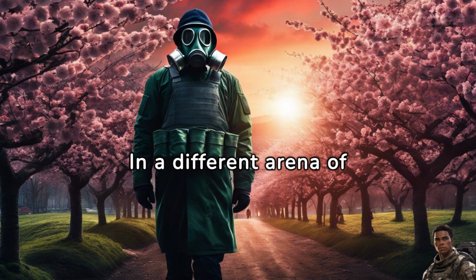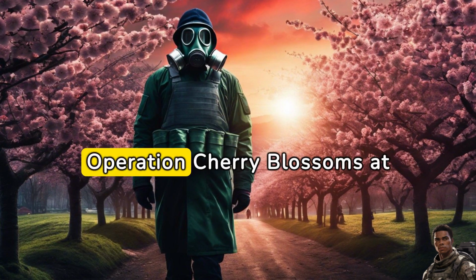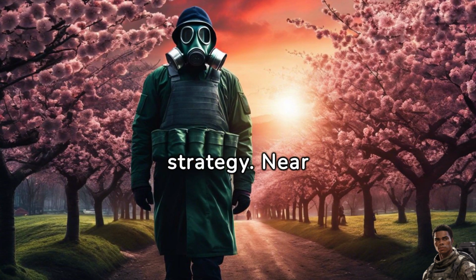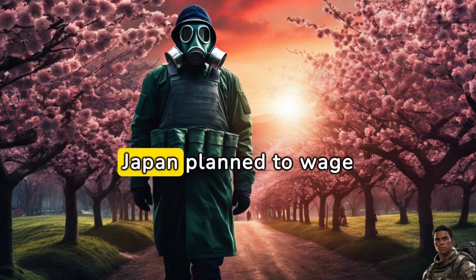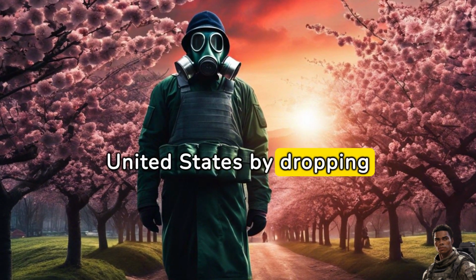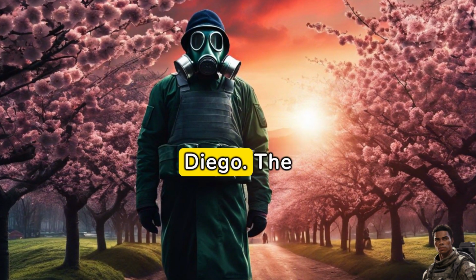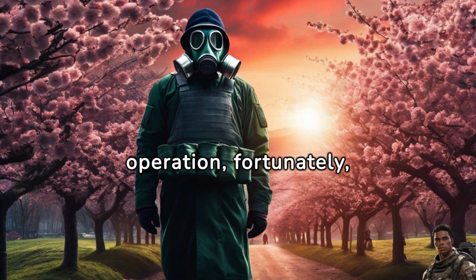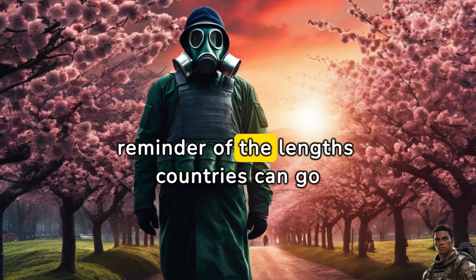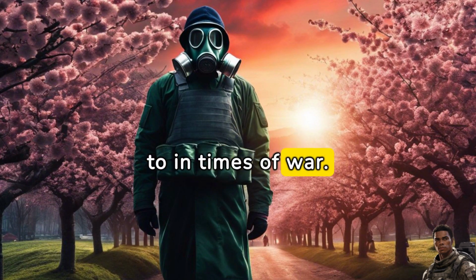In a different arena of secret operations, Operation Cherry Blossoms at Night proposed a horrifying strategy. Near the end of World War II, Japan planned to wage biological warfare against the United States by dropping plague-infected fleas over San Diego. The operation, fortunately, was never carried out, yet it remains a chilling reminder of the lengths countries can go to in times of war.